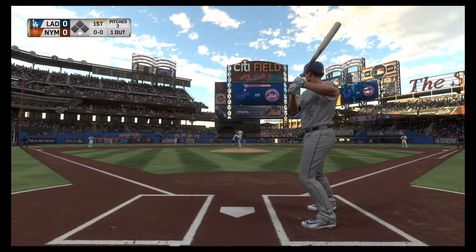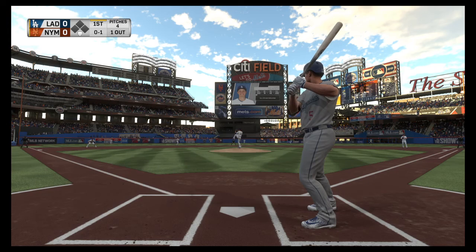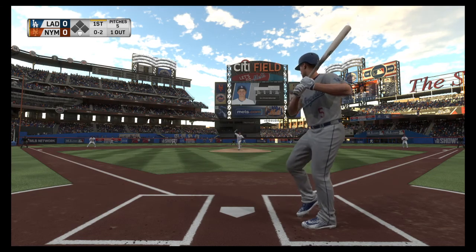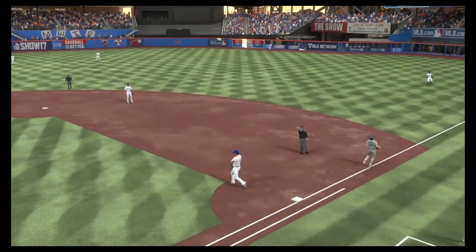Locked him up with the off-speed stuff on that one. Chris Taylor goes down for the first out of the game. Corey Seager started to go around, but it's a called strike, 0-1. Slider, and that's in there for strike 2. Ground ball sent back up the middle. He's got it. Throw gets him, 2 down.